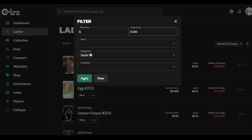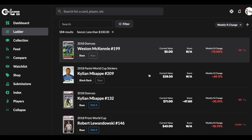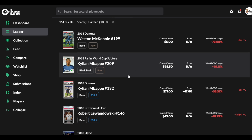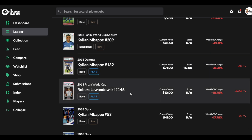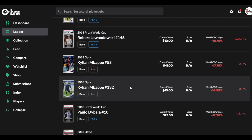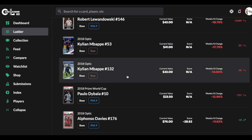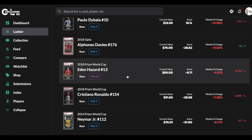What about soccer? All right, less than $100 soccer stuff. What's moving up? What's moving down mainly? World Cup stickers, Mbappe, $28. It's moving down. Actually, some more Mbappe. Lewandowski, he's a beast. PSA 9, that has moved down. I'm kind of surprised to see all the Mbappe stuff, although I know that Card Ladder and Market Movers probably don't have loads of soccer in their system yet, so you're going to get a lot of the big names that are going to pop up here.